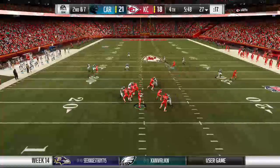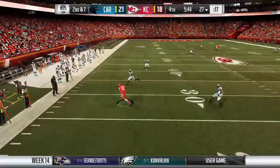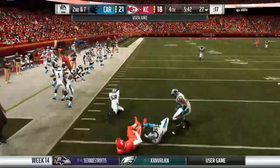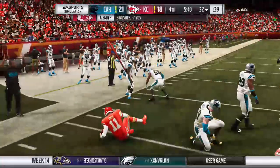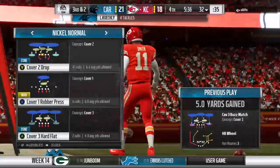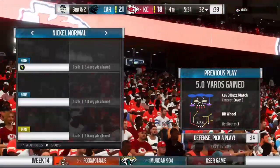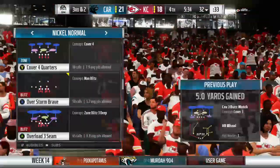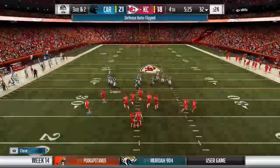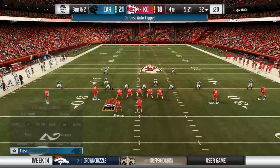To throw on 2nd down, Smith. Now he'll escape to his left. Oh, good move. And he was able to shed the tackle, but the reserves come in for the stop. He'll end up getting 5 out of that, but now they're looking at 3rd down. The Chiefs on third down, they've hit on half of them, 5 for 10. Here it's 3rd and 2.